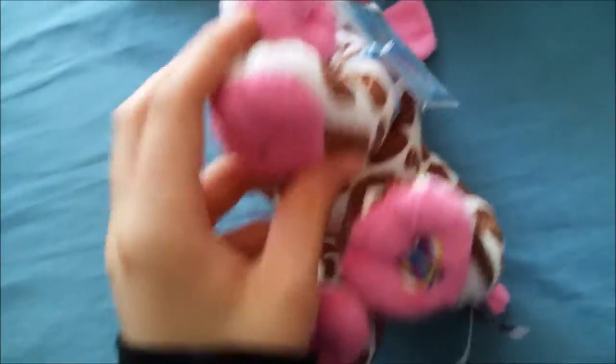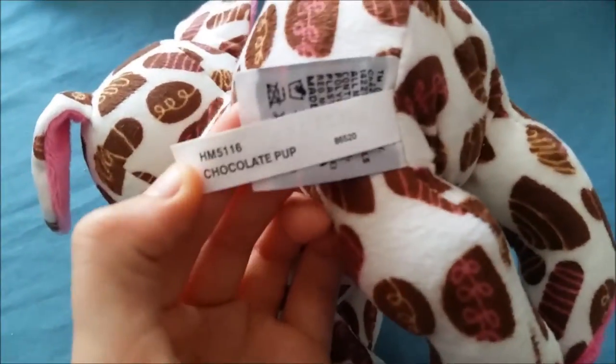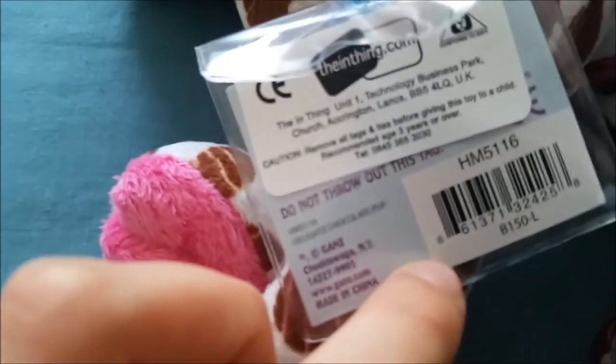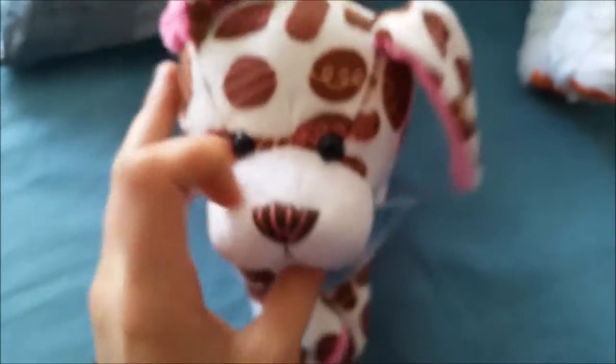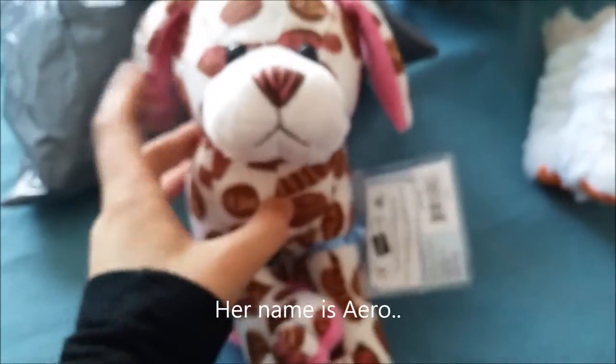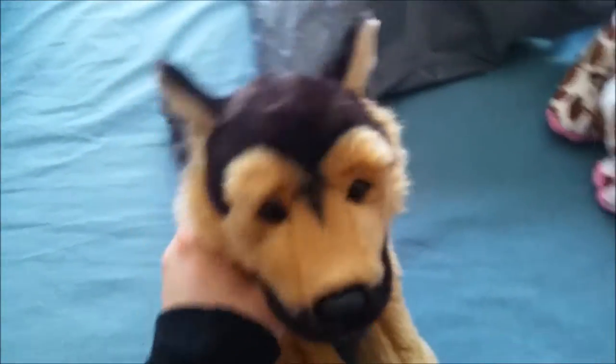Why are they all in weird places? Lil'Kinz chocolate pop. Well, that's the last one. And again, it doesn't have a name yet. So, yeah. That's all of my recent Webkinz.